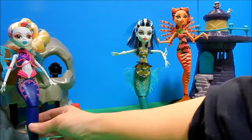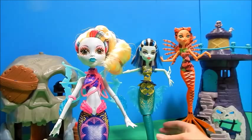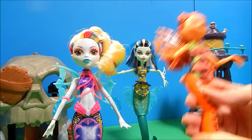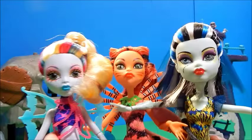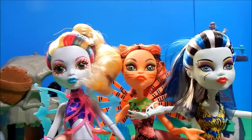So let me know. Are you excited to see the movie? Do you like this concept or is it just too freaky? Because I'm sure for some people it will be just a smidge too freaky. And which one's your favorite? Gosh, I don't know who my favorite would be. Whale? I don't know. I don't think I can choose. Maybe Toralei, just because it's kind of funny that she's a catfish.